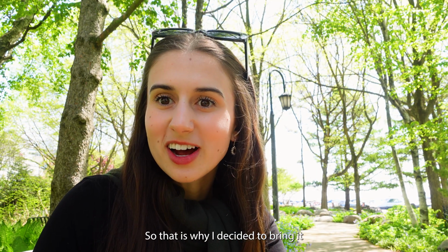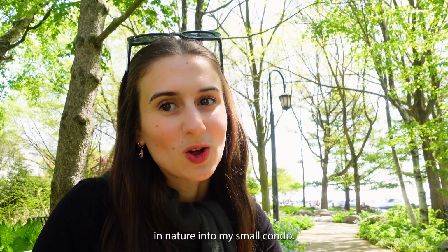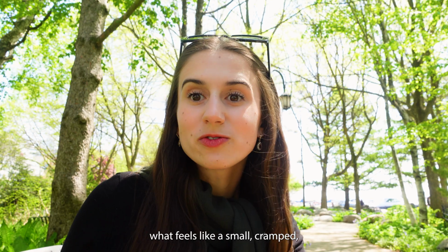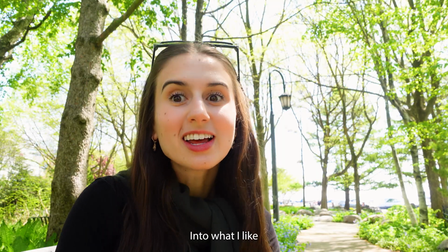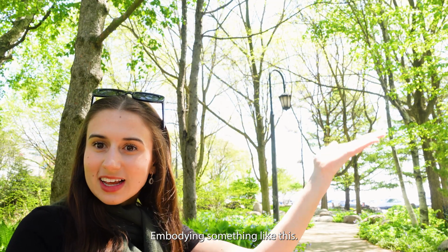So that is why I decided to bring nature into my small condo, so then it can feel like you're surrounded by this all year long. And you can transform what feels like a small, cramped, concrete white wall space into what I like to call a calming garden sanctuary, embodying something like this.